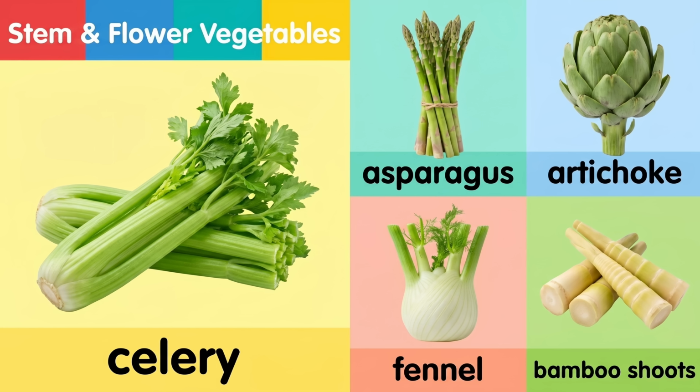Can you find the artichoke? Point to it. Great job! You found it! Artichokes help your body grow strong.